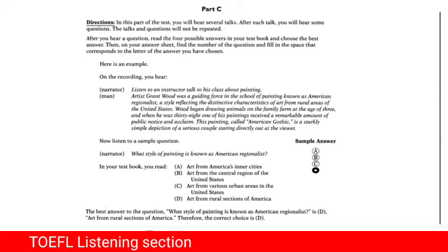Then, on your answer sheet, find the number of the question and fill in the space that corresponds to the letter of the answer you have chosen. Here is an example. On the recording, you will hear, listen to an instructor talk to his class about painting. Artist Grant Wood was a guiding force in the school of painting known as American Regionalist, a style reflecting the distinctive characteristics of art from rural areas of the United States.